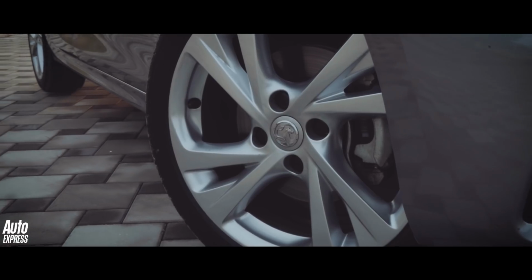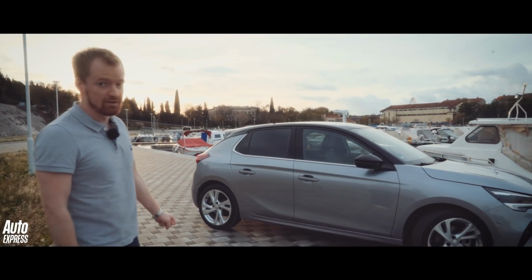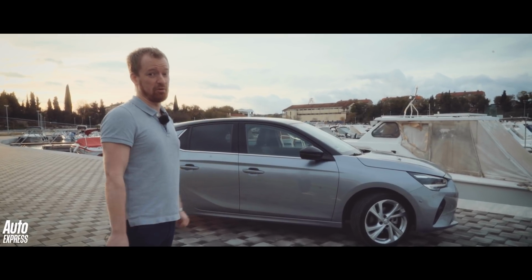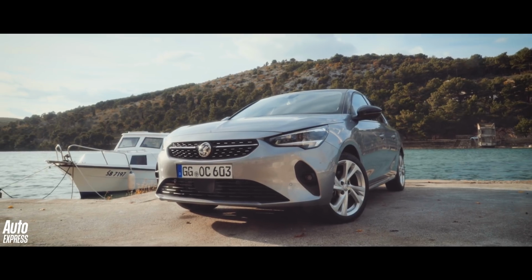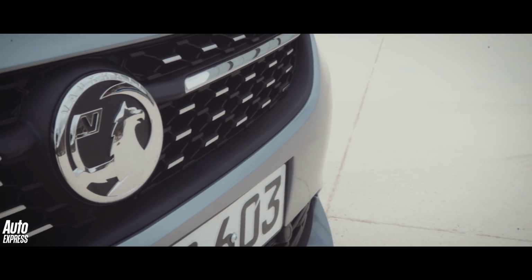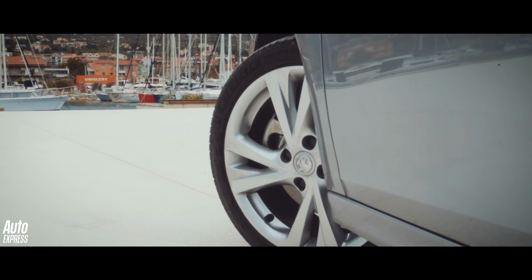The wheels range from 16 to 17 inches, and then we've got a contrasting roof on this model as well. Overall, I think it looks pretty smart, if not quite as pretty as the 208. Still, it's a tidy looking thing. While it's a tiny bit narrower than the old one, the new Corsa has grown 39mm longer and the wheelbase is up too.